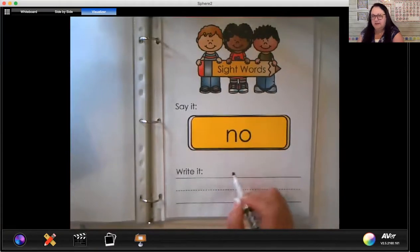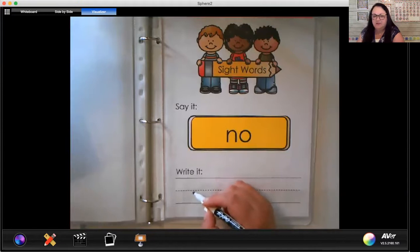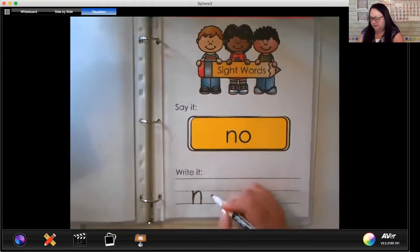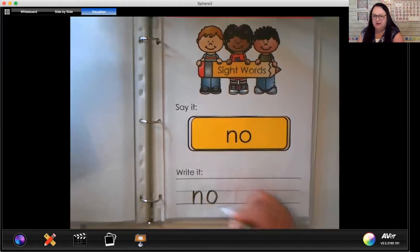Okay, so now watch how Mrs. R does this. The word no, when we're spelling it lowercase, which is normally what you would be doing, you start at the middle line and go down to the bottom like a lowercase n. So start at the top, go to the bottom, go back up and around and touch the bottom. And then the lowercase o just touches the middle line and the bottom line.